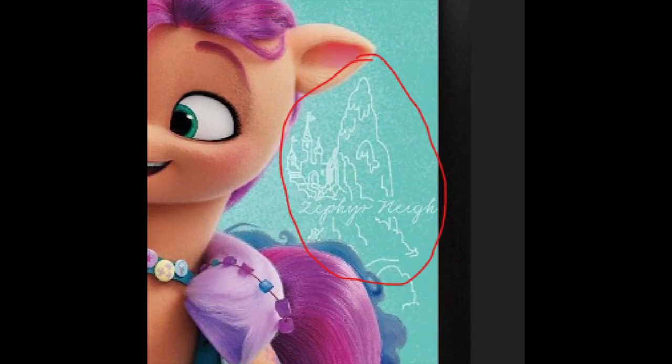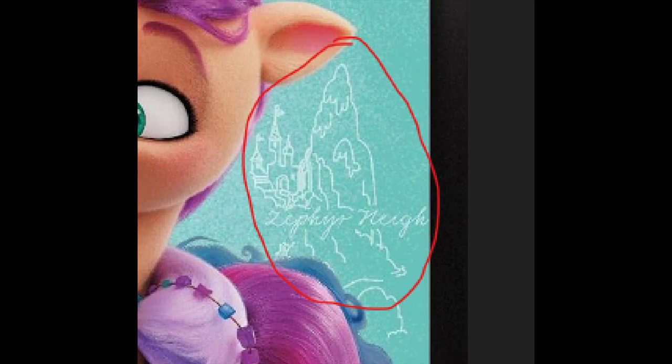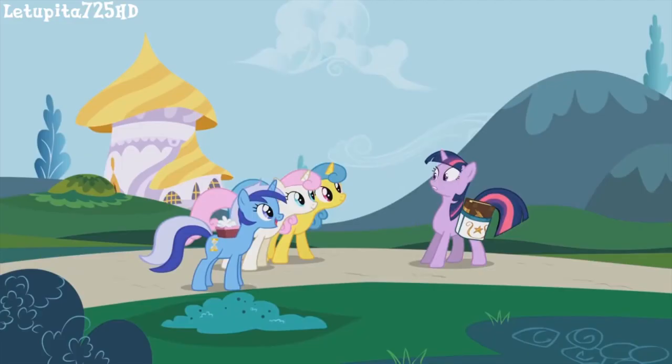This is Canterlot. Indisputably. Just look at it. And it's called Zephyr Heights. This is a big deal. The pony species are living separately, but I assumed that they would settle where there were already large populations of their kind. G4 Canterlot is almost entirely populated with unicorns, so I expected unicorns to congregate there, and other ponies would have to move out.